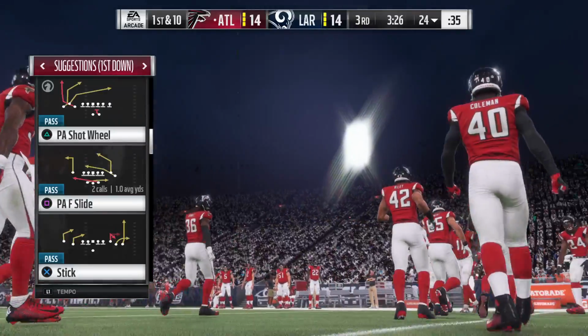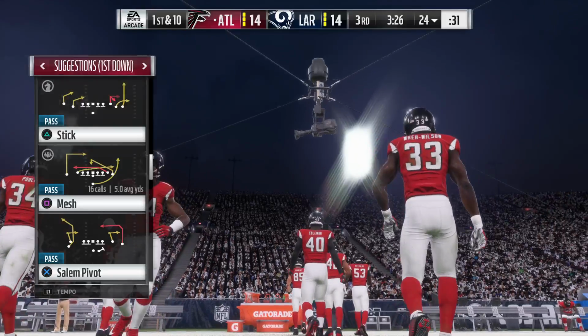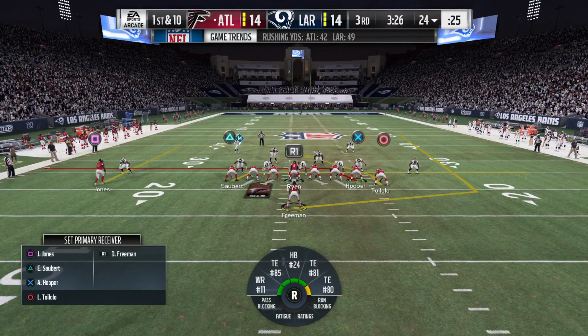Discuss Julio Jones. And I know that they've double-teamed him a couple times, but not a ton. Whatever they're doing isn't working. He's up over 100 yards. We'll see how they adjust. And when they do that, they weaken their defense in other places as well.